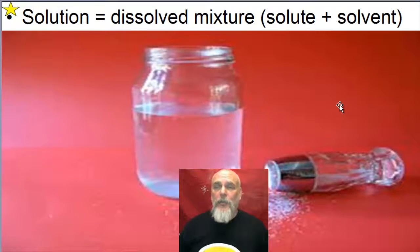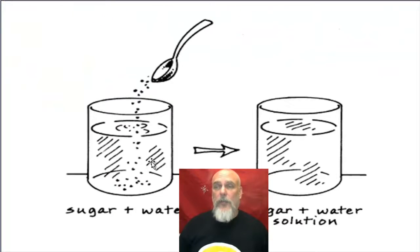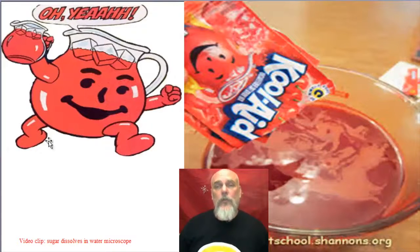A solution is the dissolved mixture of the solute and the solvent. You can get an idea of where the word solution comes from. Solute, solvent. Salt water is a solution. Sugar and water, the sugar will dissolve in the water, and so that sweet, sugary water would be a solution. Kool-Aid. You take a Kool-Aid packet, put it in water, stir it up, dissolve it. That Kool-Aid is a solution. Here's a clip.